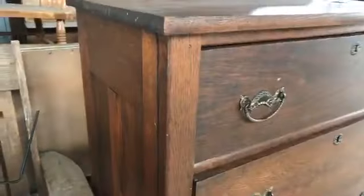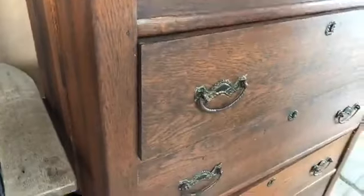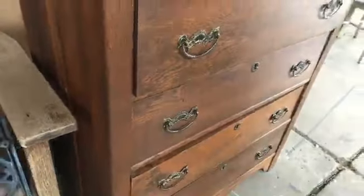The other thing I want to make sure of, I would take the hardware off of this. This piece has a lot of potential, but I would take the hardware off, fill it in with some wood filler before I paint it, and then decide on my color.